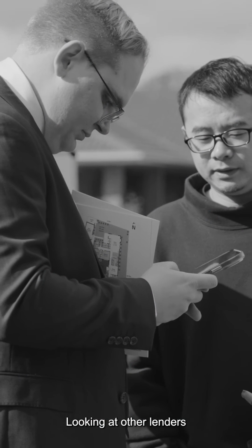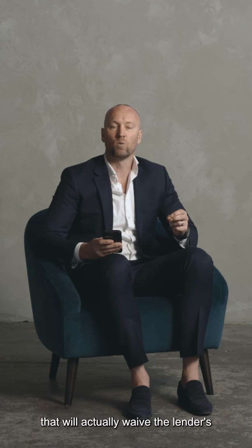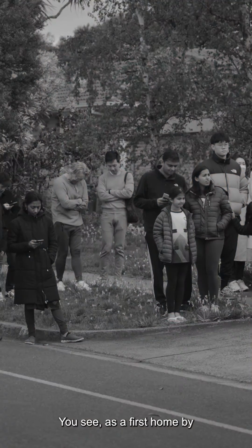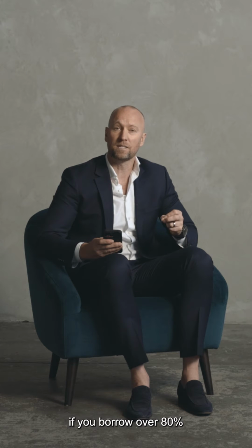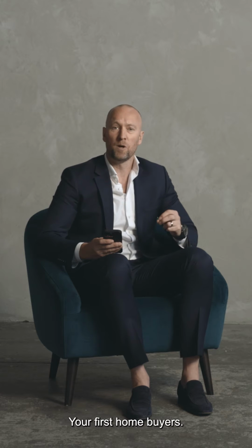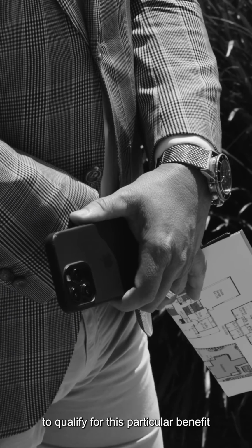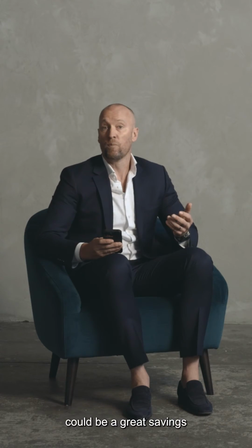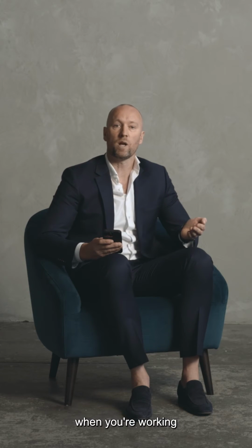Look at whether there are lenders that are going to give you first home buyer benefits. In the current climate, there are banks out there that will actually waive the lender's mortgage insurance for you. As a first home buyer, or as any borrower, if you borrow over 80% of the value of the property, you have to pay what's called lender's mortgage insurance. Being a first home buyer, this can actually be waived if you qualify for it. So really knowing whether you qualify for this particular benefit could be a great saving of up to $20,000. Knowing this then helps you choose the right lender when you're working with your mortgage broker.